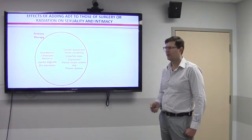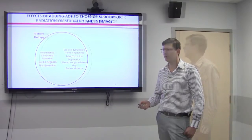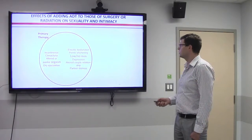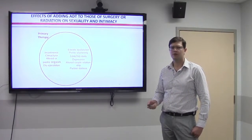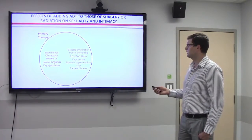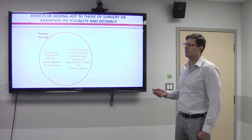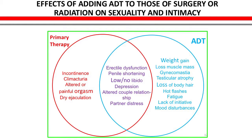So unfortunately, patients who have undergone primary therapy also experience some side effects from primary therapy, and the majority of those side effects are urinary side effects and effects which interfere with erectile function, which can also lead to a decline in overall quality of life, stress with partners and psychological distress. Unfortunately, androgen deprivation therapy, besides having its own set of side effects, which we're going to discuss later, can exacerbate the existing side effects from the primary therapy.